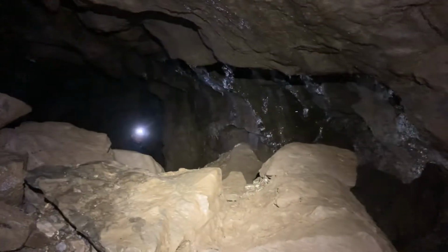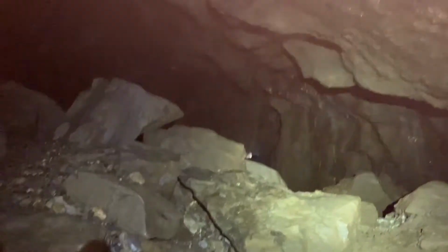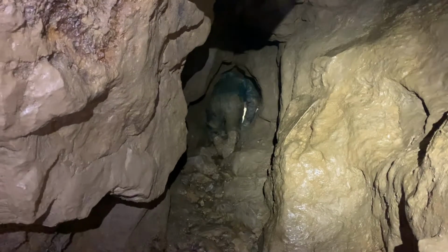This is what they call the sewer down here where Alan's going, so we'll have a bob over there and have a look at that. I'll go. Right, so this is, I don't know, it's called a sewer. In the guidebook I've always called it the sewer.